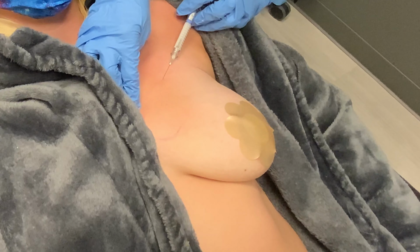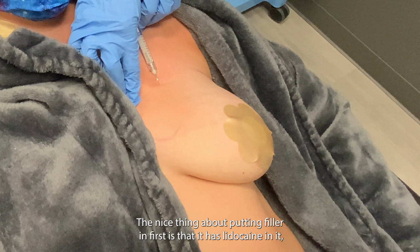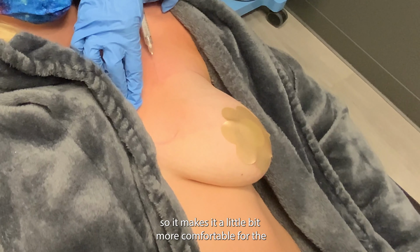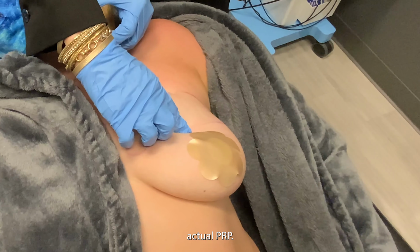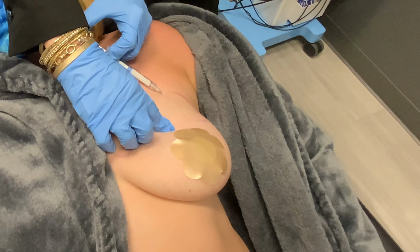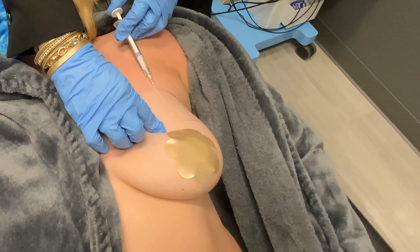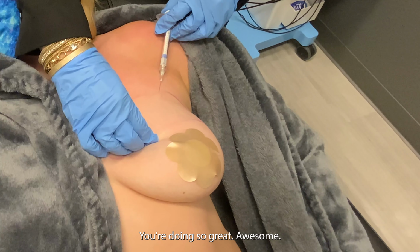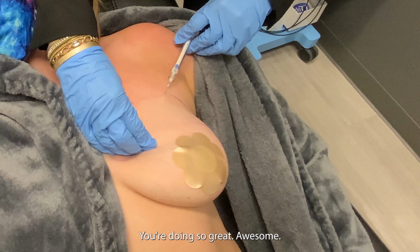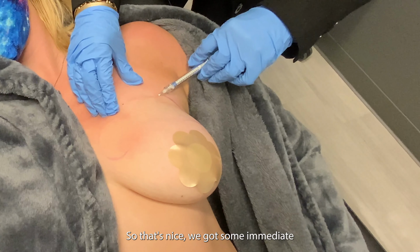We're just going to do some. The nice thing about putting filler in first is that it has lidocaine in it, so it makes it a little bit more comfortable for the actual PRP. Good, good, good. You're doing so great. Awesome. So that's nice. We got some immediate improvement.